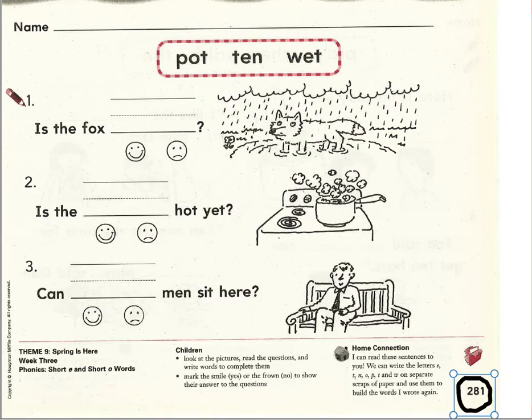We have 3 words in the word bank that have either a short O in the middle or a short E. Let's review those sounds together. Short O sounds like this. Ah. Could you say that with me 3 times? Ah, ah, ah. Great work. The other type of words that we're going to be reading are words that have a short E in the middle. A short E sounds like this. Eh. Could you say the short E sound with me 3 times? Eh, eh, eh. Nicely done.